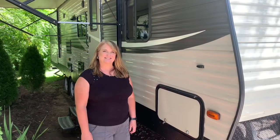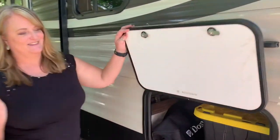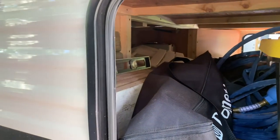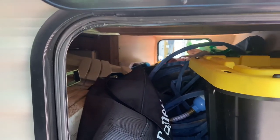Our Avenger has front pass-through storage, which anyone knows, if you've owned a camper, gets filled up very fast. Goes all the way across, also under the bed flips up, which we'll show you once we get inside. A lot of room, but you have a lot of cargo to bring.